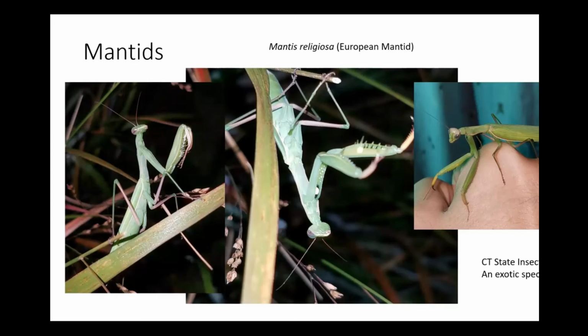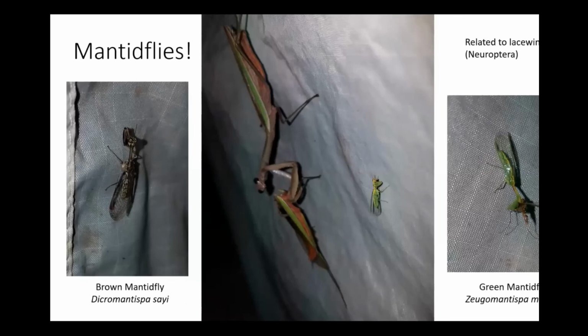It's a bit disturbing because religiosa is a lot smaller. So there's probably, I wouldn't say cannibalism, but predation going on of this mantis by the other mantid species that are there, which are much bigger. The Chinese mantids are probably 1.5 times the size of these guys.